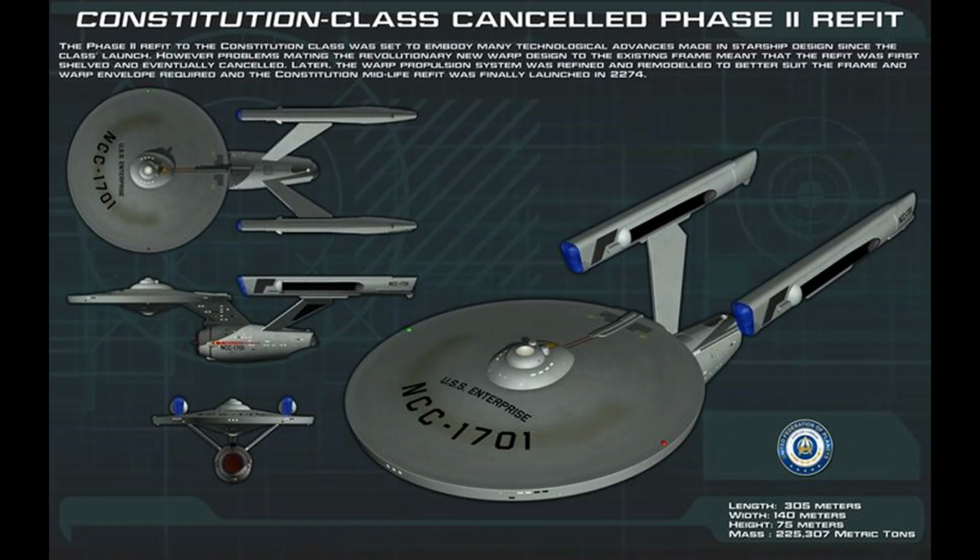The Constitution class was a Federation starship class, that being a Class 1 heavy cruiser that was utilized as the primary frontline Starfleet vessel during the mid-23rd century. They were designed for long-duration exploration and patrol missions with minimal outside support and were best known for their celebrated missions of galactic exploration and diplomacy, and were capable of operating on 5-year mission cycles with an operating endurance of 18 years.